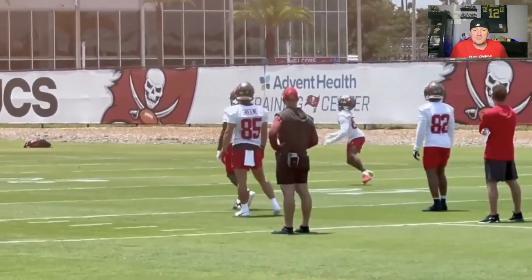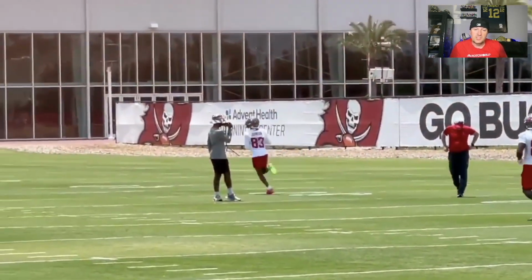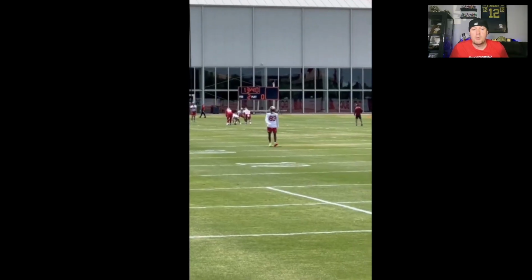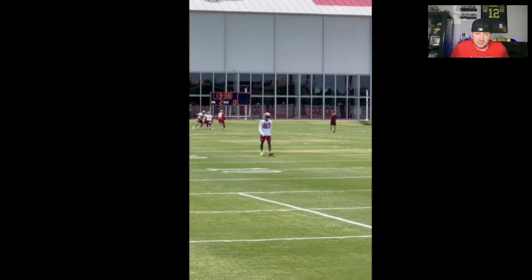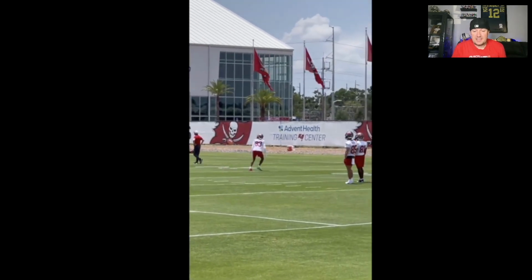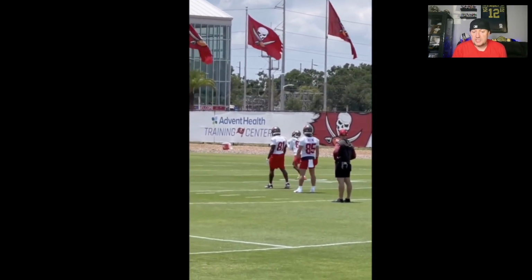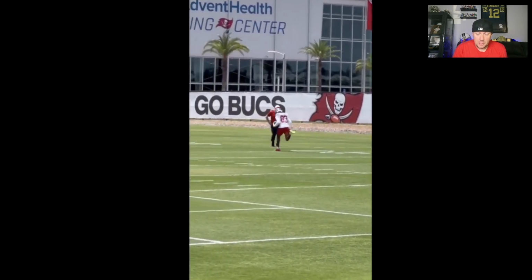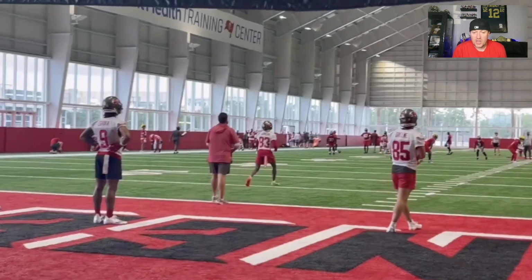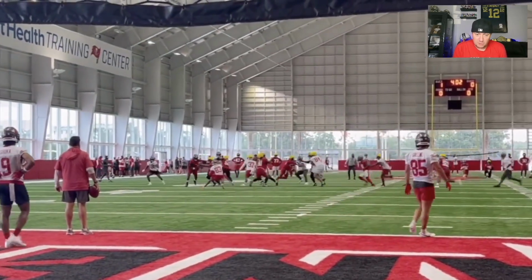He fell to the 7th round after killing it at the Senior Bowl. Smaller wide receiver, so you kind of expect that. But now we're on a depth chart that is deep but fascinating. And with it being deep, you have talent there. So considering his skill set, you don't have to expect more than what he can deliver. So now he can really focus on his role.